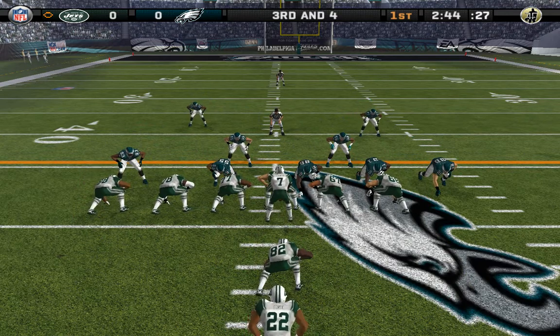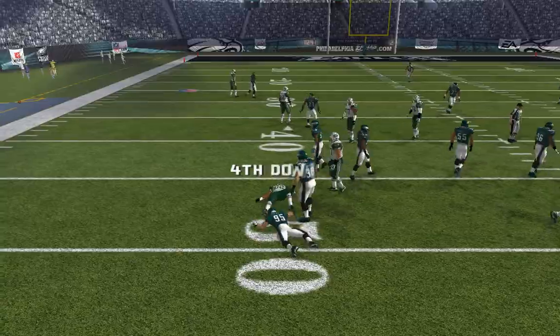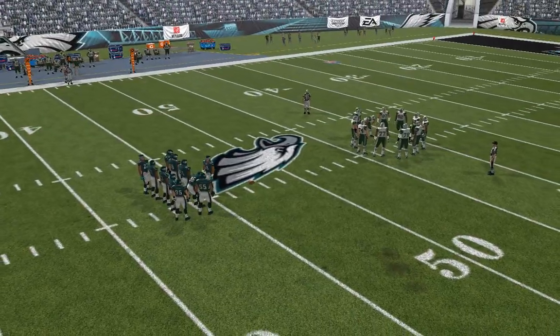The backs are lined up in an eye. Smith with a man in motion. It's on. With a counter play. Number 95 is there for the tackle at the 48. The third down run comes up short, so we should see a punt here.